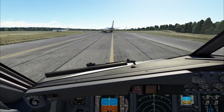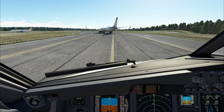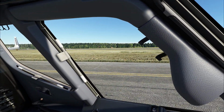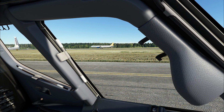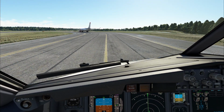Runway 1 Victor Delta, hold position. Scandinavian 525, taxi to holding point, runway 26, via Zulu, Whiskey, X-ray 5. Taxi to holding point, runway 26, via Zulu, Whiskey, X-ray 5, Scandinavian 525.